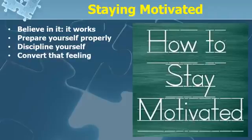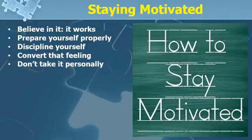Convert that feeling of nervousness or apprehension into excitement and optimism. Don't take it personally. Put yourself in a place that forces you to build your mental toughness and learn to protect yourself from vulnerability. Partner with a buddy. If possible, team up with someone who is positive and optimistic, a person who can offer encouragement and even some friendly competition.